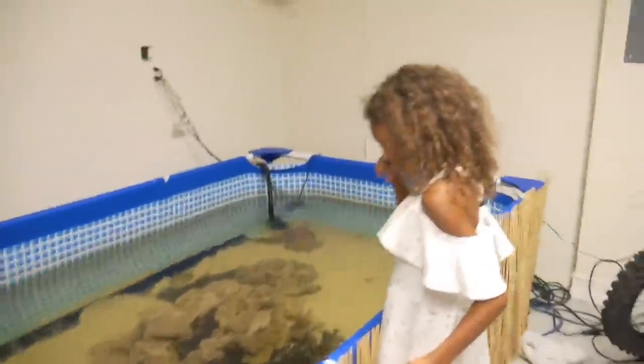Pokey? Yeah. Why Pokey? Because he has polka dots. Okay, so his name is Pokey. In the meantime, you guys want to go feed the pool pond? Yep. All right, guys, you guys ready to feed the fish?